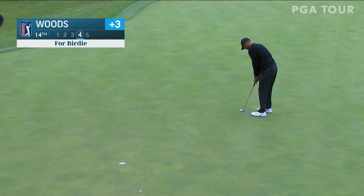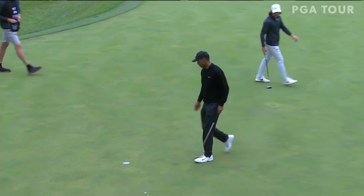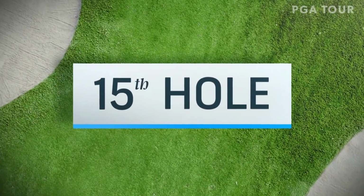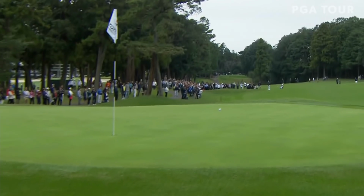Bogey, bogey, bogey, 10, 11, and 12. Hard 13, and then at 14, first birdie of the day. As he just told Todd, he was just trying to climb back to even par at the turn. But this second shot at 15 was one of the signs you saw, Frank, from him that things had turned the corner after that start.